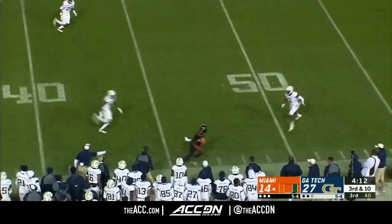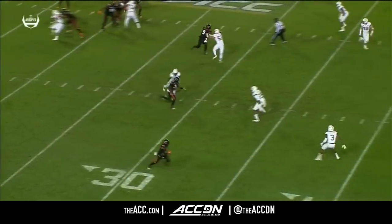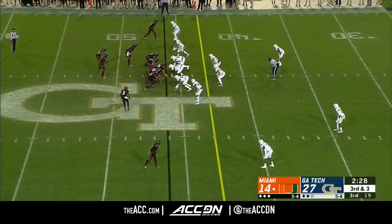Perry, man wide open. Jeff Thomas, and they've got a first down. Georgia Tech plays a little bit of inverted Tampa 2. Feel like 4-down territory for Miami.